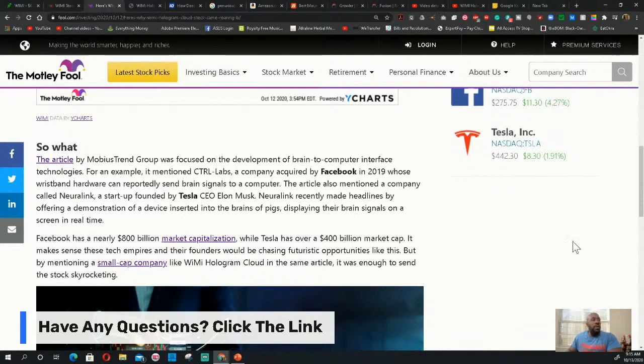So nonetheless, but here's the thing. It says the Mobius Trend Group was focused on development of brain-to-computer interface technologies. For example, it mentions Control Labs, a company acquired by Facebook in 2019, whose wristband hardware can reportedly send brain signals to a computer. The article also mentioned a company called Neuralink, a startup founded by Tesla CEO Elon Musk. Neuralink recently made headlines by offering demonstrations of a device inserted into the brain of pigs, displaying the brain signals on a screen in real time. Why is this important? Because when they embed this technology inside these pigs and other animals that they're testing, now they're trying to project the brain outlay on a 3D hologram image.